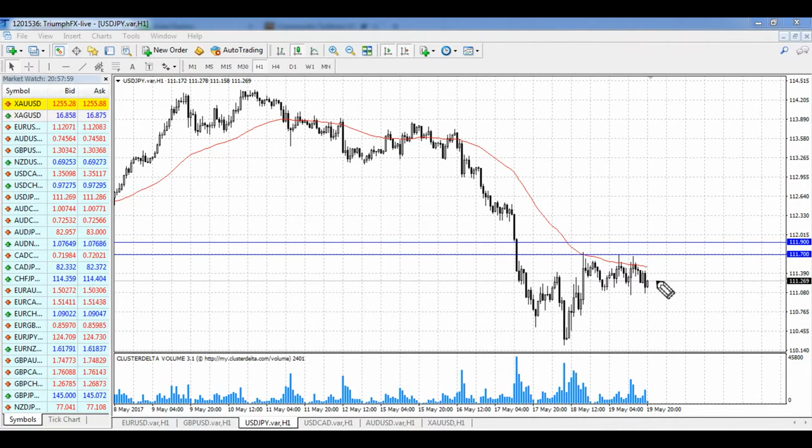So the best scenario will be a test of this level and then creation of huge volume here and rebound of the price down on really large volume. So in such a case, we open short positions. Stop loss should be set above this level, and we wait for further fall of the price. A potential of the deal is around 120 pips. So for the yen, short positions should be in priority now.